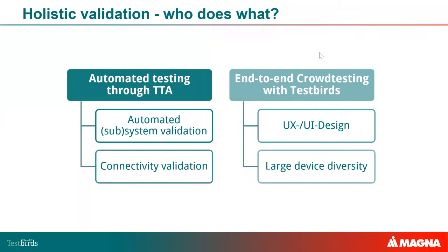And of course, we do some connectivity validation in an automated fashion to make sure that generally you can connect a smartphone. And as soon as this works, we continue with crowd testing and we bring the Testbirds into our testing process. Why do we do this? Because they have their crowd testing approach, about which Søren will talk later in more detail. This crowd testing approach will mostly be used to test the UX and UI design by pulling real people and real users into the testing process, and also to check the large device diversity on mobile phones, so that any Android device, for example, is working together with our Hoover robot and that everything works out fine.